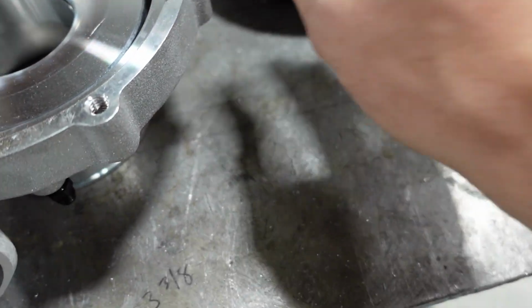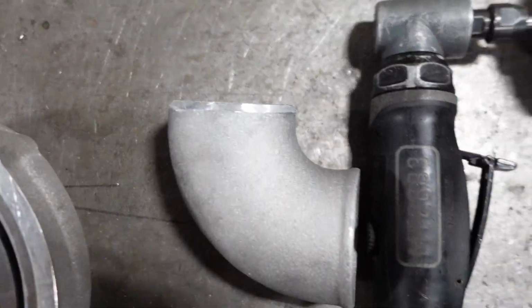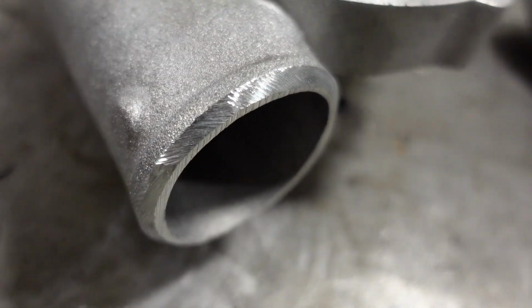Such a rookie. So Johnny put a groove or an angle into each piece because this is really thick. So when he welds it, he wants to make sure he gets full penetration. That's how we do it around here. So yeah, keep doing it.